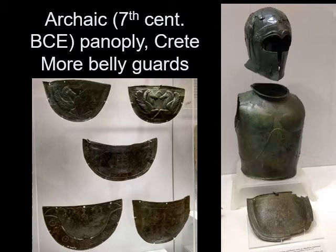Or if you're trying to make a point to the gods. So we find this armor often in contexts where people have dedicated it to a specific god. This is a part of the religious infrastructure of battle during this period. If you wanted to live through a battle, you would promise the gods that if you make it through this alive, you're going to take your armor and dedicate it to the god at their temple at fill in the blank. And that's one of the contexts where we find this armor.